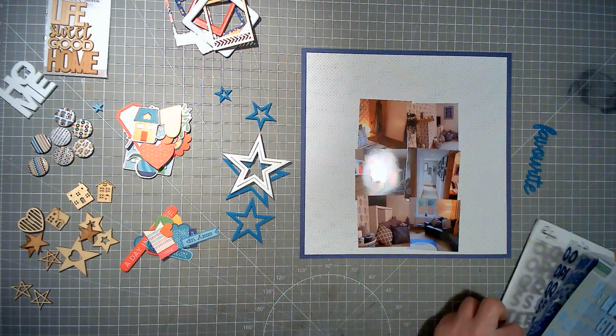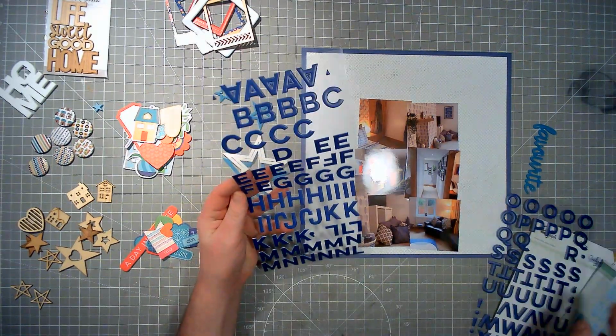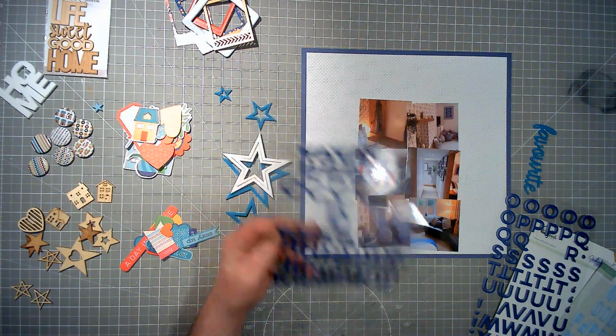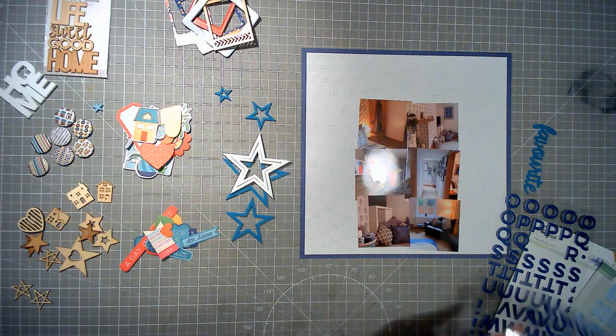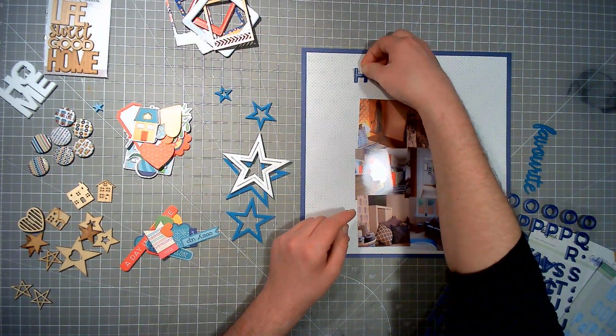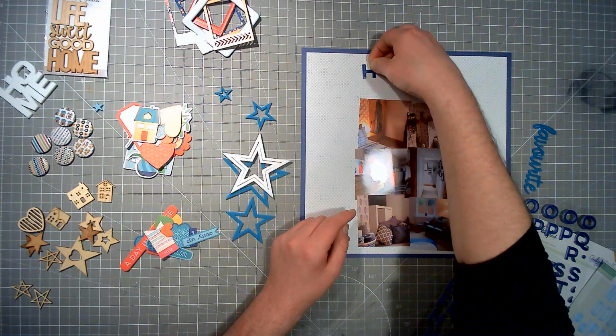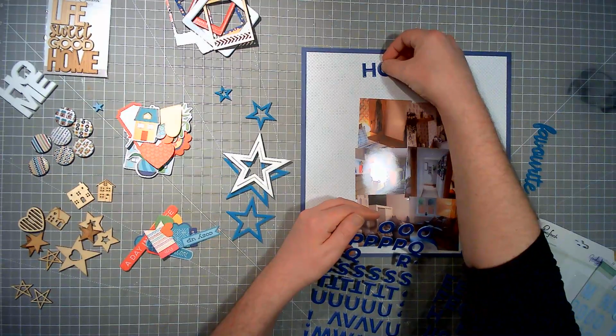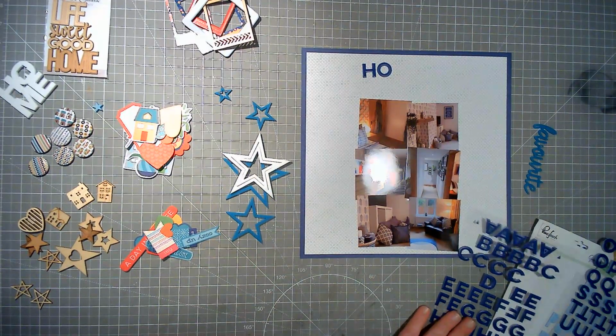Okay. So if I got HOLLYBA. So it's called Hollybank Apartment. So what we're going to have is Hollybank up here. And of course we're going wonky.